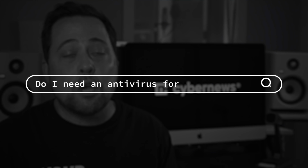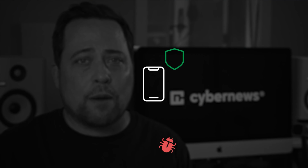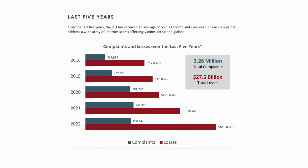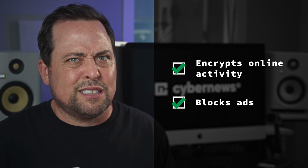Now, you might ask, do I need antivirus for Android at all? Trust me, you do. Using a reliable antivirus is going to help you avoid malware and all the damage that they can cause, like identity theft, which, come on, it's on the rise big time. While some additional features can also encrypt your online activity and block ads. So yeah, let's just do it.